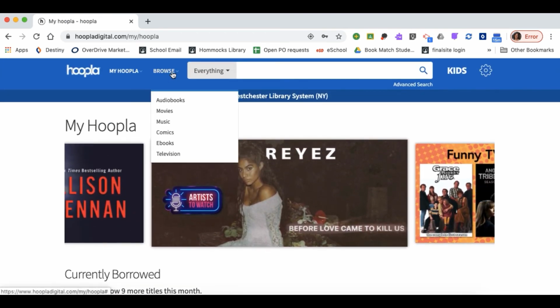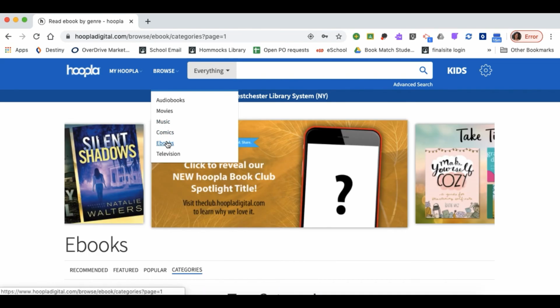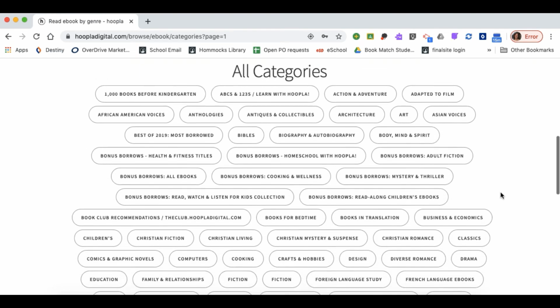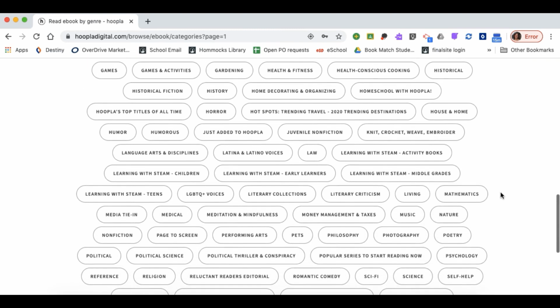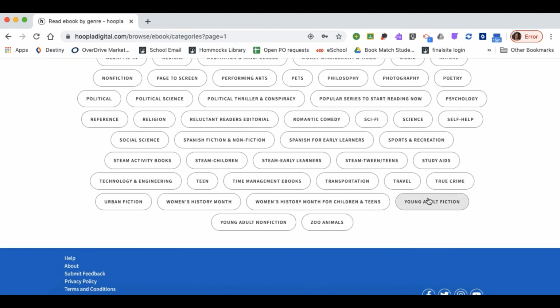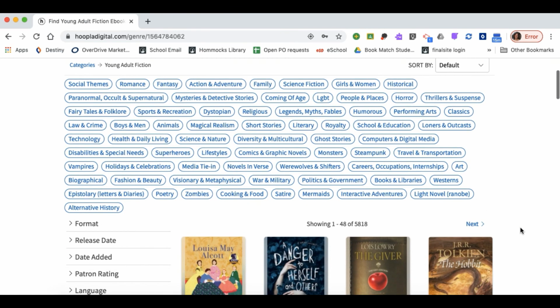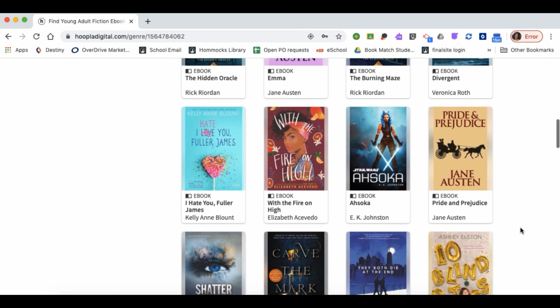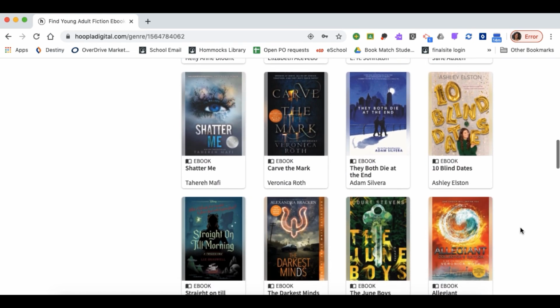Then if I go back up to the browse, just pointing out in the ebook section, if you scroll, there are tons of categories in Hoopla. So I'm going to scroll all the way to the bottom and just point out to you, here's young adult fiction, young adult nonfiction, and teen. Teen has a lot of comic books like Batman and Star Wars. So if you're into comic books, definitely check out the teen category. I'm going to click on young adult fiction and scroll down just to give you an idea of the books available. Again, if you see it, you can borrow it and read it right away.